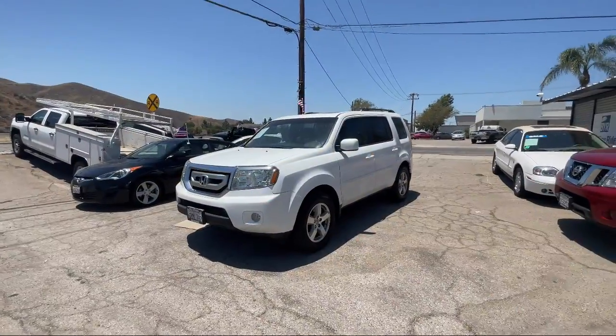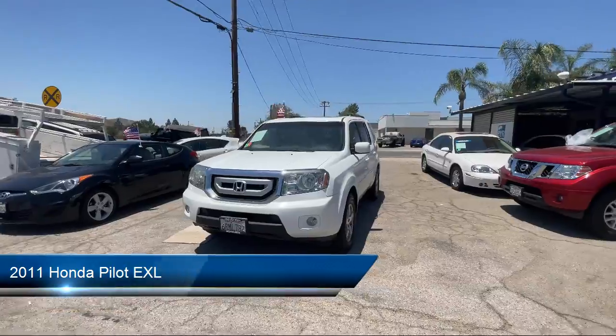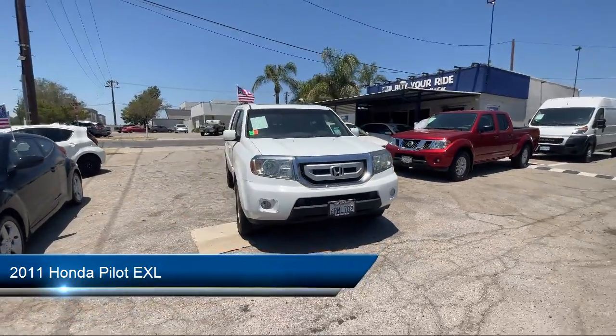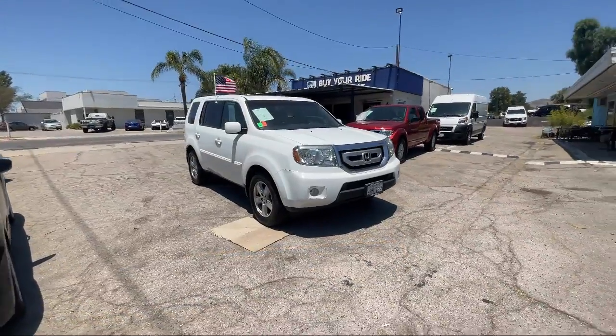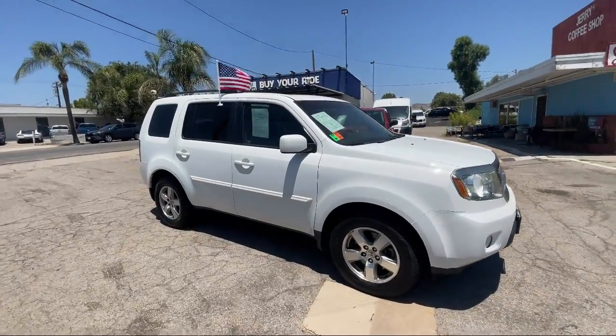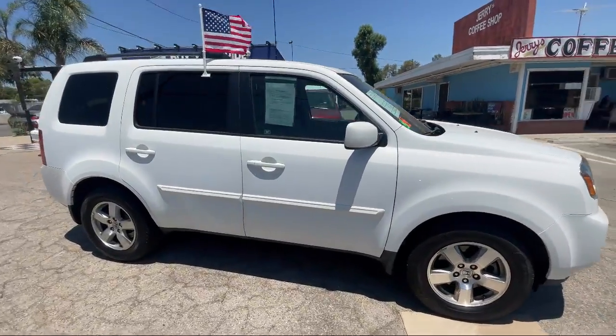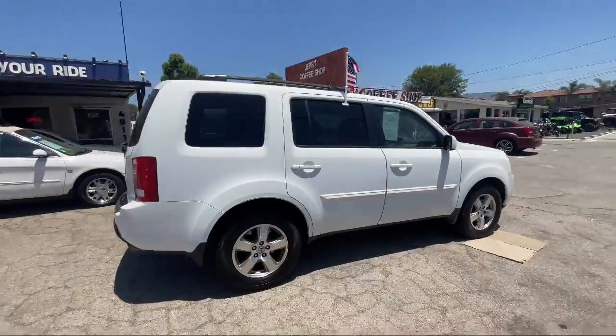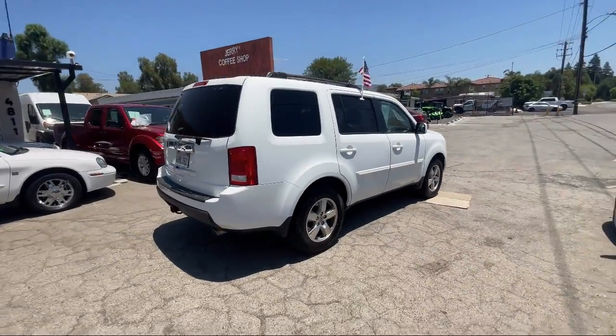And here's a look at another one of our great vehicles from our inventory, and it comes equipped with dual climate control, alloy wheels, electronic stability control, power windows, cruise control, side airbags, fold down split rear seat, daytime running lights, power door locks, power seat, and much more.